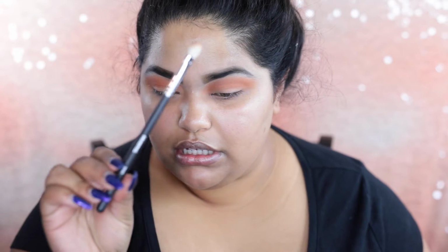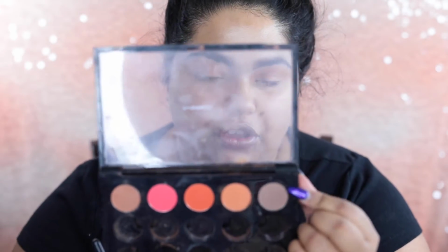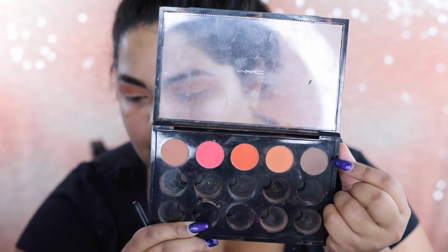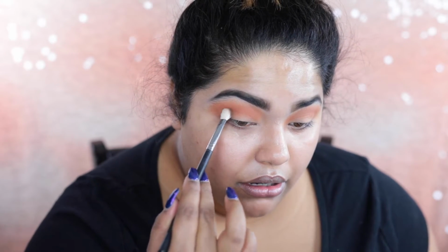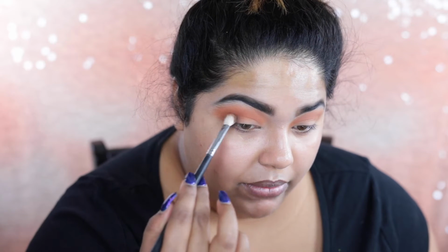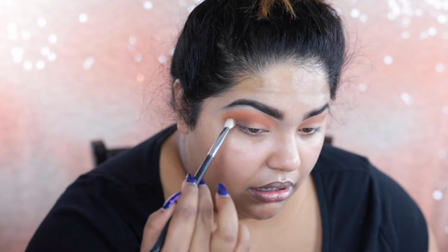I'm going to switch my brush into using this Morphe 433 brush. It kind of looks like the MAC 217 brush, and it's just to basically concentrate colors into your crease. And then the color I'm going to go into right now is going to be the Nuts For You by Morphe. It's kind of a dark brownish color. Focus that color on the outer corners of my crease. Just kind of smoke it out right here.